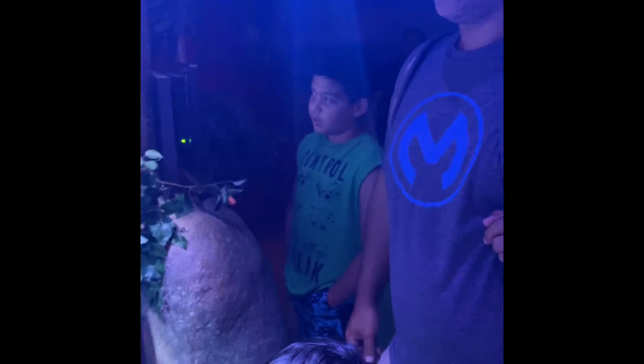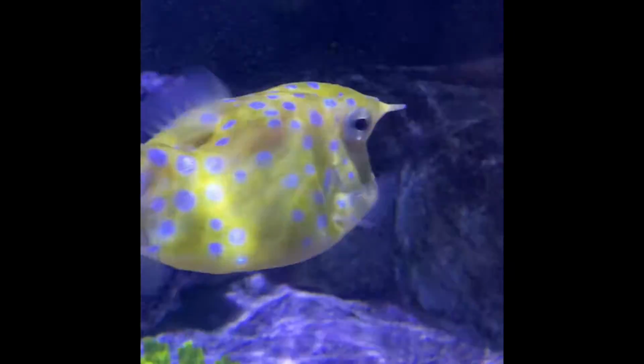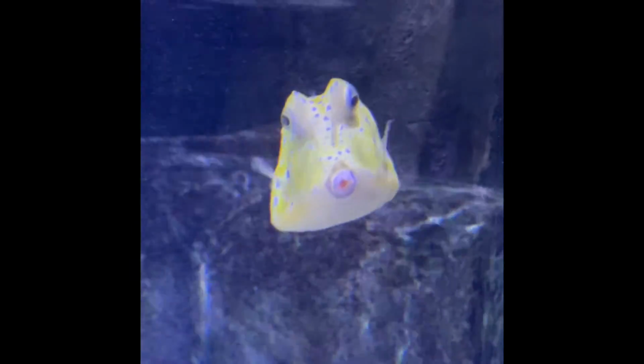What is it, Connor? Cowfish. Cowfish? And it needs a tidal pool? Why? It needs motion to live? I know that. Can you not get dizzy? It's a clownfish. I want to see your face. And it needs a different kind of water or something? Look at its face, it's so weird. Look at it, it's swimming right now.